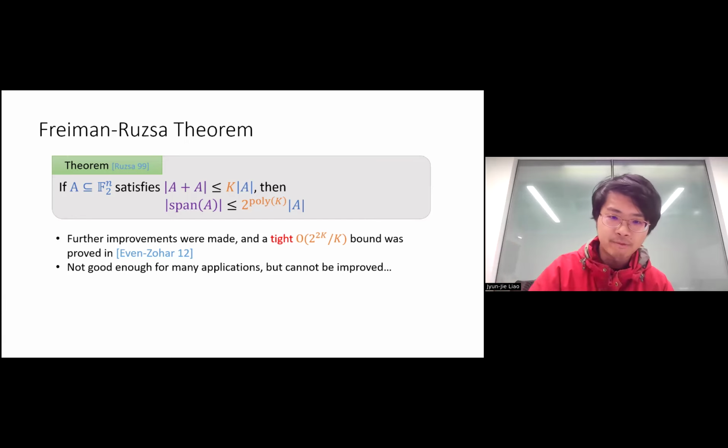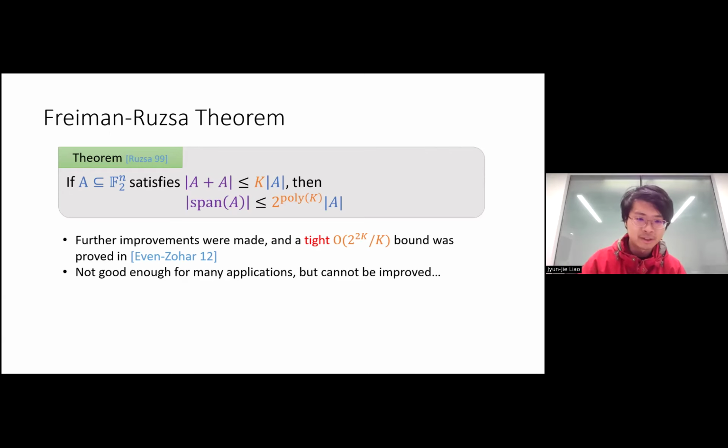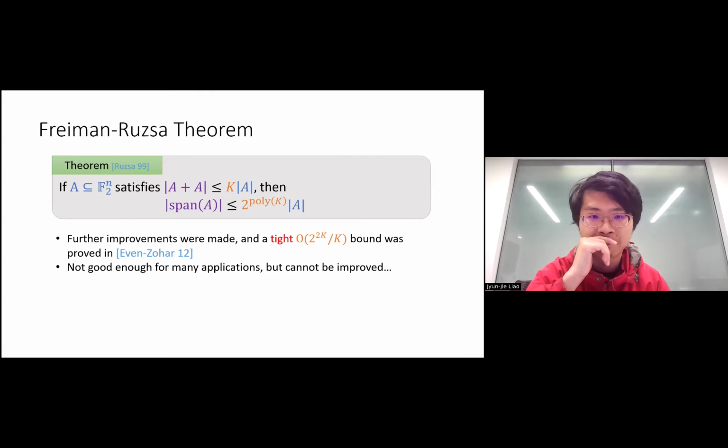This result has been improved by subsequent work, and eventually Even-Zohar proved that the span of A is at most roughly 2 to the 2K over K times the size of A. And this bound is tight by our second example. This exponential bound, while it does not depend on the size of A or on the dimension, is not good enough for many applications. But because of our second example, this bound cannot be further improved. So if we want a better bound, then we need to consider a weaker statement.